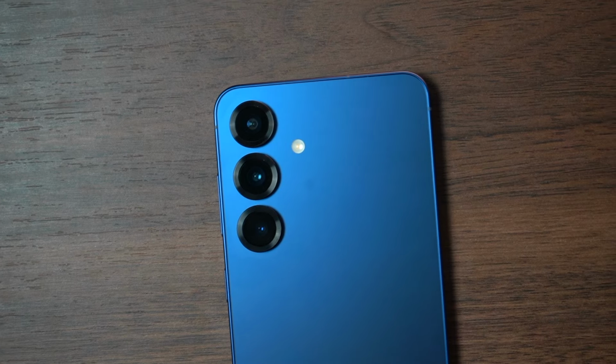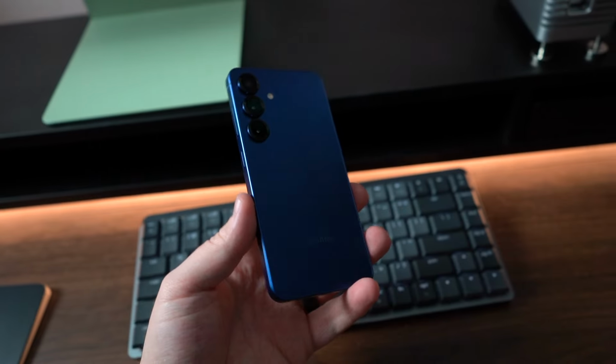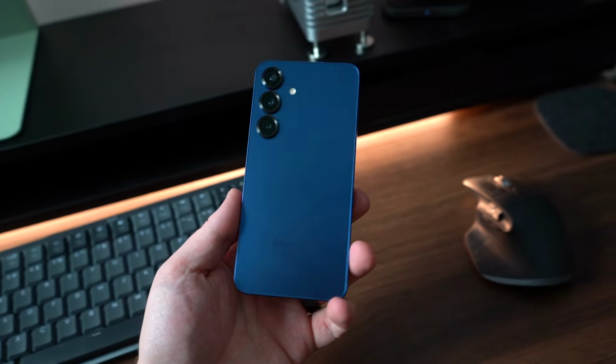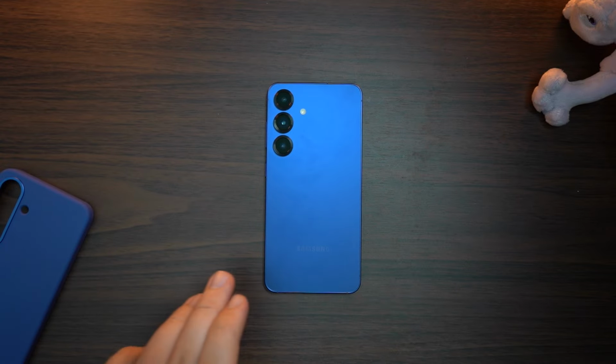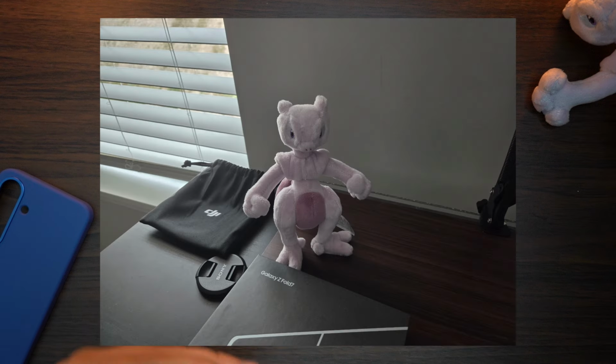And the cameras, again, 85% of what the S25 Ultra has to offer. The 50 megapixel main camera with OIS, and the 12 megapixel ultra wide, as well as a 10 megapixel 3x telephoto rear camera, have been great. Again, they are not ultra quality, but they're still really good and more than capable enough to start making content, to share photos and videos with friends and family.